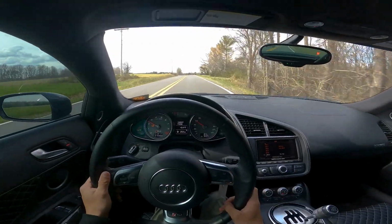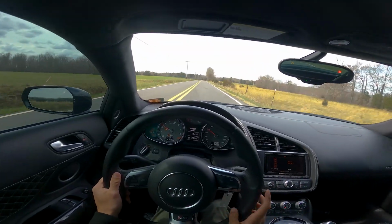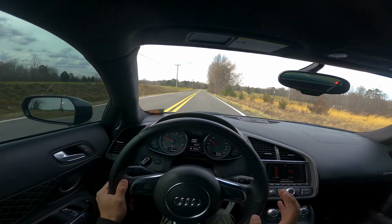So this R8 does come with some pretty cool features. So you can see it has navigation. It also has a backup camera, and one of the cool things is that it actually has a button right here for you to push the spoiler up and down on the rear end.